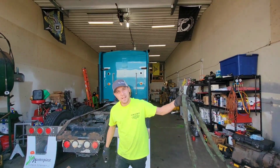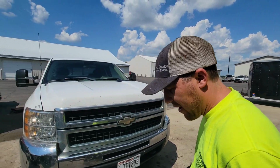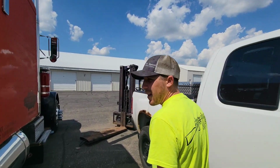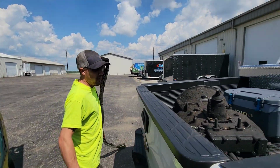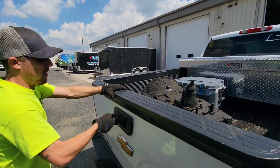Hey Chris, so what's going on today, brother? One of our trucks is down at another shop getting the transmission put in it. We just got the core back. We're going to take the core out of the pickup and take it over to our other shop and just sit it there, either use parts off of it or scrap it eventually.